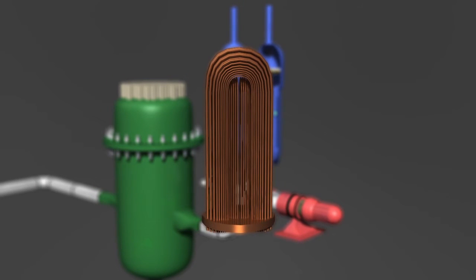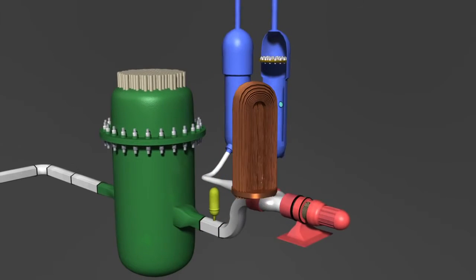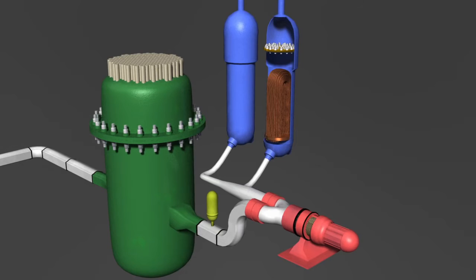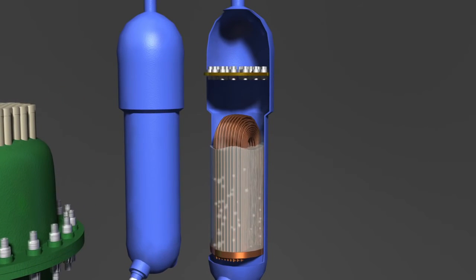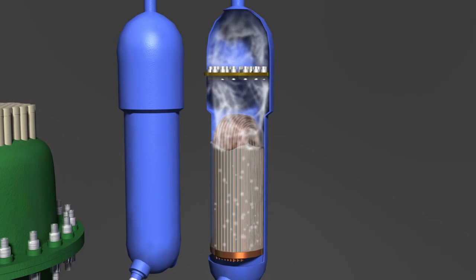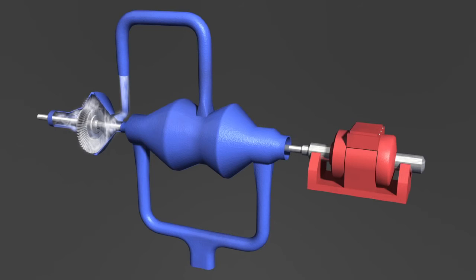These are typically in the form of a shell and tube heat exchanger. Hot water flows through the U-tubes, heating up the metal of the pipes so that any water inside the heat exchanger begins to boil. The resulting steam is eventually fed through a set of pipes to the turbine building.